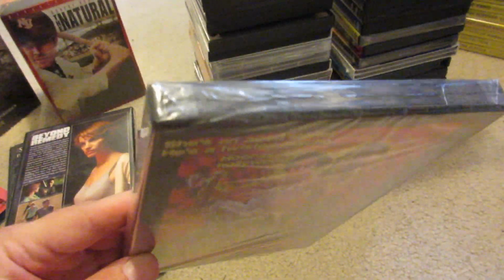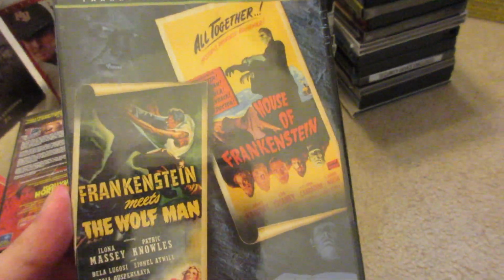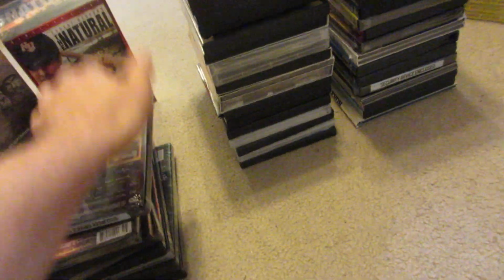Beyond Remedy. Hollywood Horror House, which is still sealed up. Looks pretty freaky. Good choice of cover artwork. Frankenstein Meets the Wolfman and House of Frankenstein, double feature DVD, still sealed. Bones, the final chapter, still sealed. And this is, I can't remember how many discs are in here, a 3-disc set.